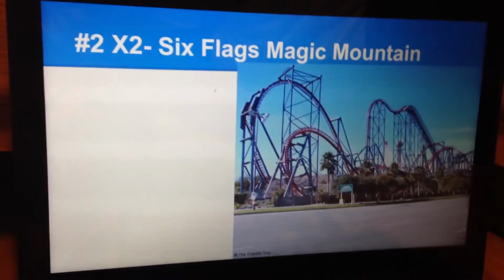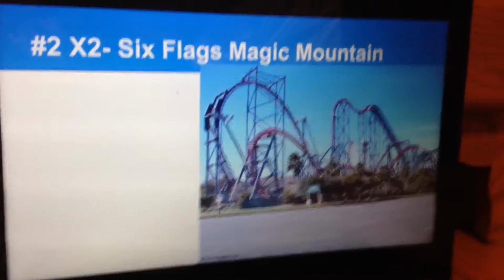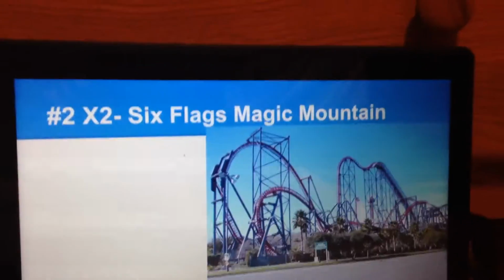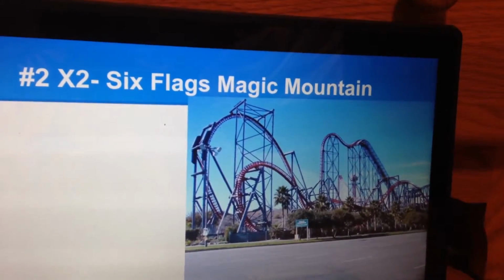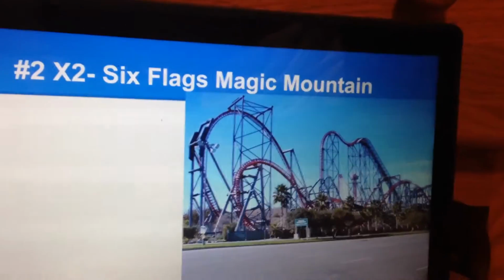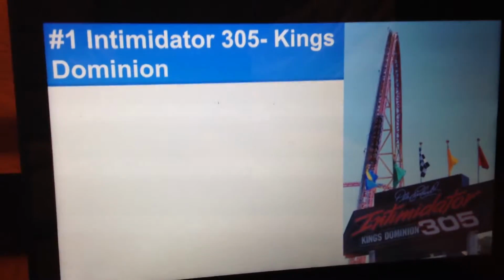Number 2 is X2 at Six Flags Magic Mountain. This ride is perhaps the best 4D coaster out there and one of the best coasters at Magic Mountain. On this ride, the seats rotate the whole time, after you leave the lift hill till you're in the station. This is perhaps one of the best aerodynamic roller coasters built. You don't know how many times you're going upside down. It's just great. And the best coaster in intensity is Intimidator 305 at Kings Dominion.